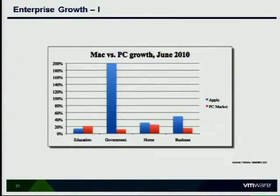When we contemplate the enterprise, though, about 2 weeks ago, there was a story based on data from Needham and from IDC about Mac sales growth year over year, so June 2009 to June 2010, in education, government, home, and business. What was startling about the statistic was that Mac shipments into government grew by 200%, and is 16 times faster than the market average of 12.1%. So, this caught a lot of people by surprise.